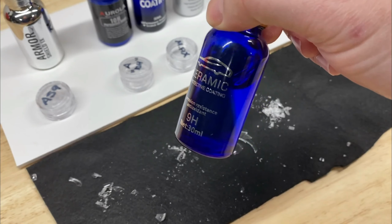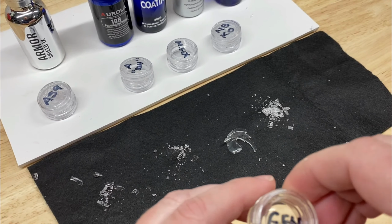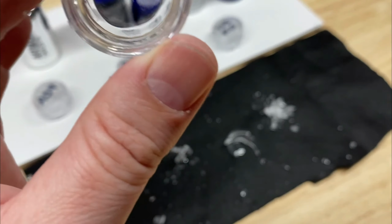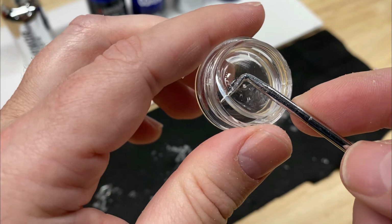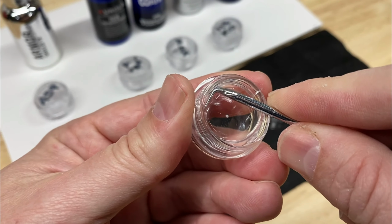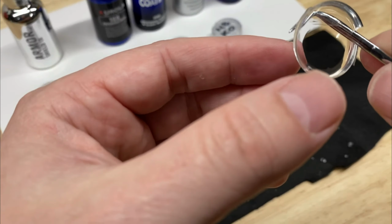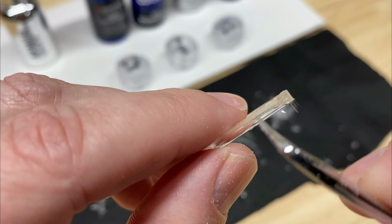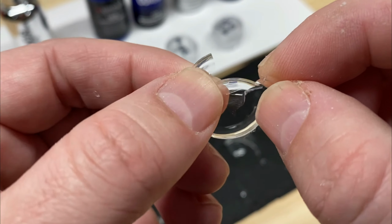The last one is this generic one. It's just called ceramic protective coating. And if you haven't seen the previous videos, I got all these on eBay or Alibaba. I don't remember which. It's kind of hazy, but not terrible. Oh, this one popped out in one big chunk too. It looks like a lot of it did evaporate. I'm not surprised because I think this is one that smelled strange. It's still pretty decently clear. I see a little yellow haze in there. And also it's kind of rubbery. It's not like a crystal.